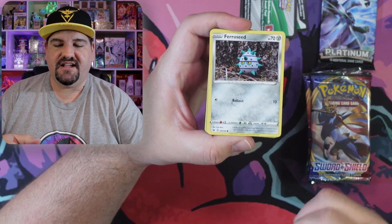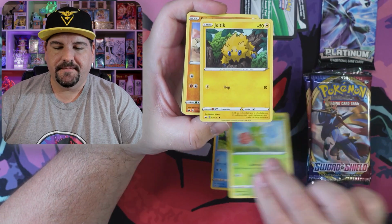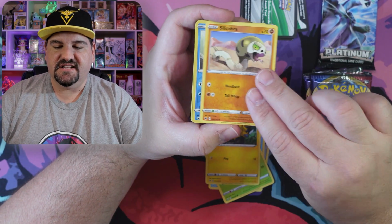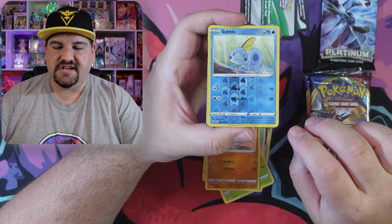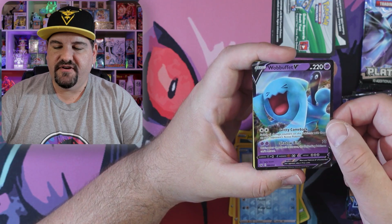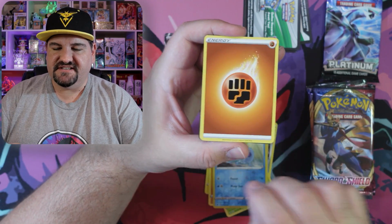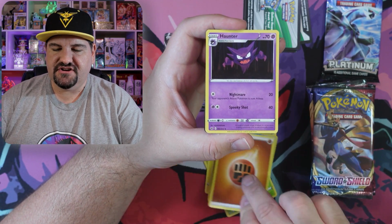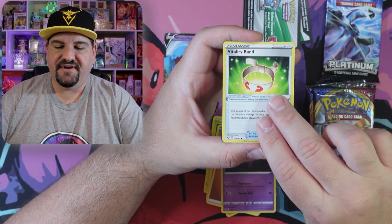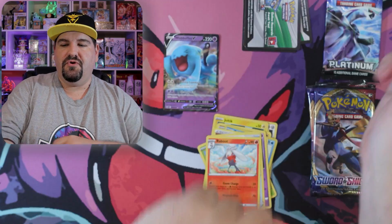I think there's something back here, guys. There is a Pharaoh Seed, a Goldeen, a Rosalia, a Joltik, a Celicobra, a Sobble, Reverse Sobble, and a Wobbuffet V. Very cool. Very nice. Wobbuffet V. I'll definitely take it. We do have an Energy card, Haunta, a Vitality Band, Raboot, and a code for you guys.